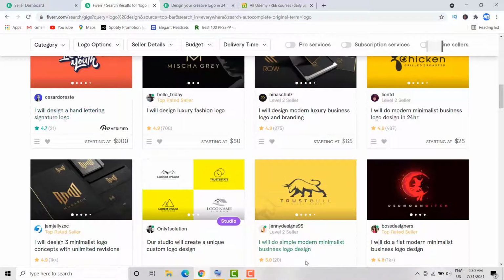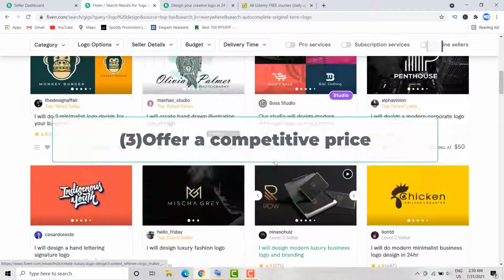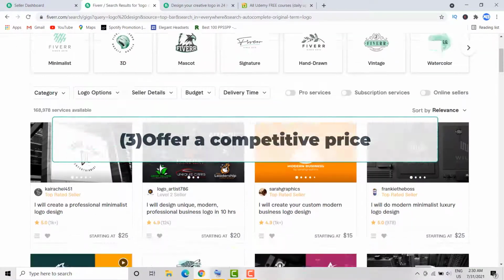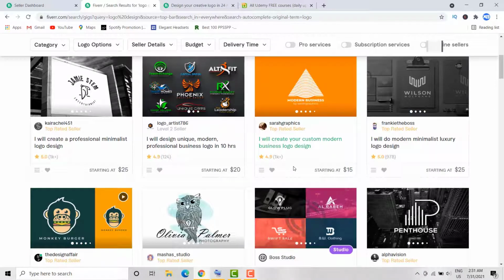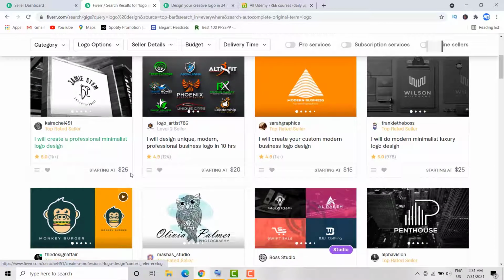And the third thing you need to do is offer a competitive price, especially when you're just starting on Fiverr. You need to offer a very, very good and affordable price. And once you build your reputation, then you can go on and increase your prices. As you can see, this gig here is charging $25. This one is charging $20, and this one is charging $15. This person charging $15 is giving a more competitive price.